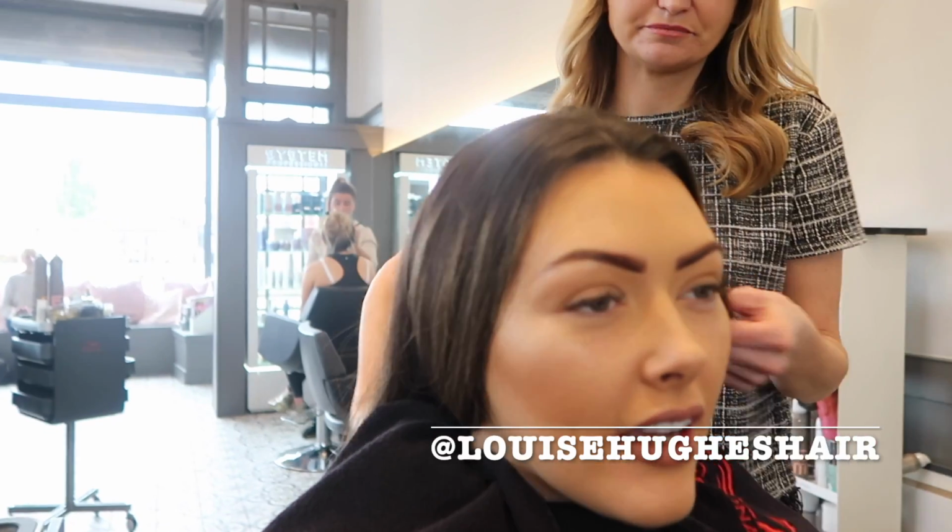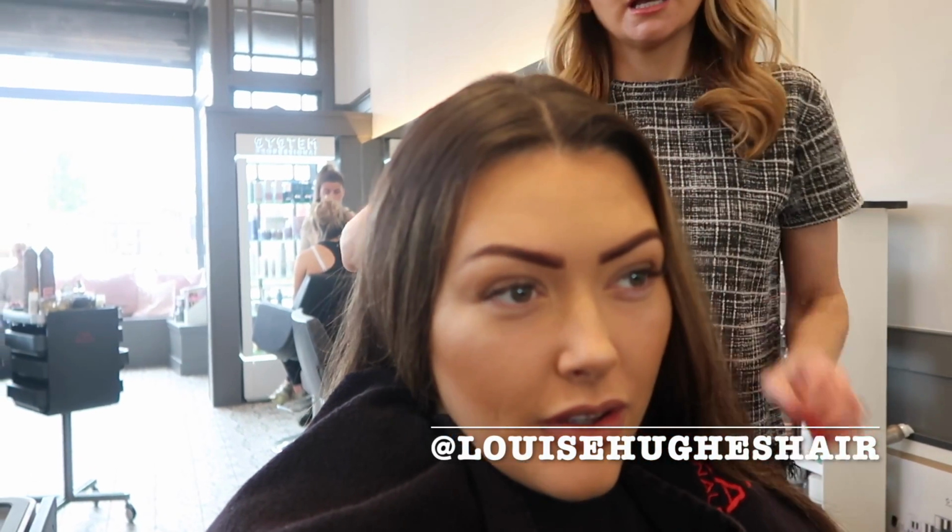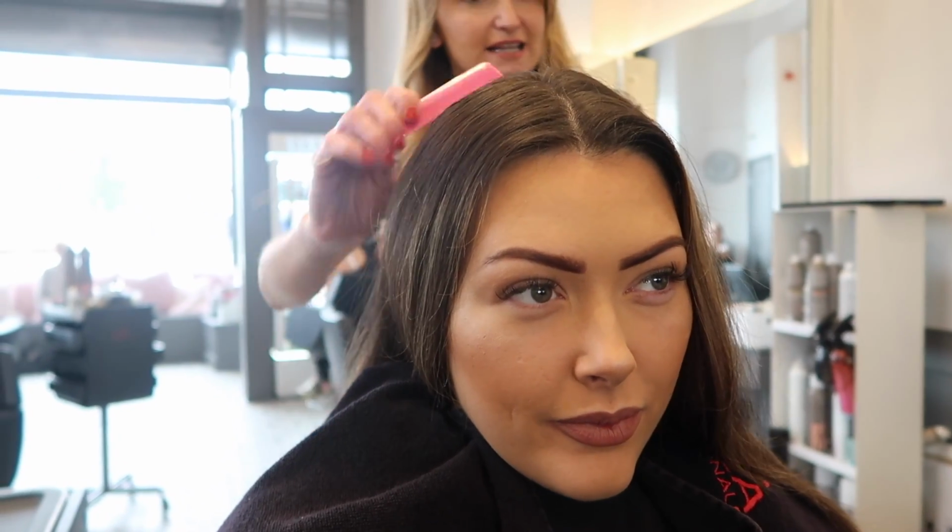Right, so see my base colour, everyone always asks me what colour it is. You are a base 6. 6? Yes. So if anyone wants to know the colour, you're a base 5 or a 6, because I've got quite a nice cool brown. I think it's sometimes quite hard to get that colour, isn't it? Yes, it can be.